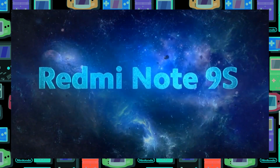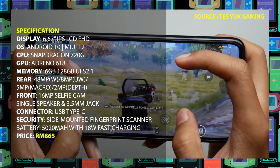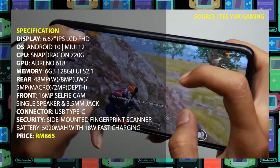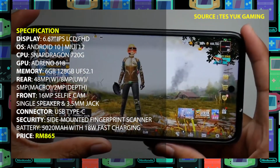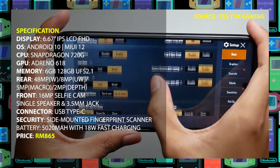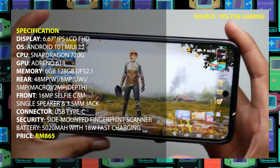First off, we have Xiaomi Redmi Note 9S. The screen is a 6.67 inches IPS LCD Full HD display. It runs Android 10 with MIUI 12, and a Snapdragon 720G 8nm architecture processor with Adreno 618 GPU. It comes with 6GB RAM and 128GB UFS 2.1 storage and a microSD slot.